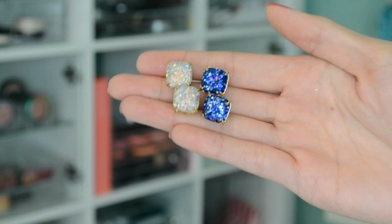It's a really beautiful opal-type crystal where it flecks a little pink, a little pearl, champagne, a little lilac or purpley blue. It's one of those low maintenance earrings where no matter what you're wearing, or if you're wearing your silver wedding ring or your gold, it's gonna look cute. It's gonna match. So I love that about this one.